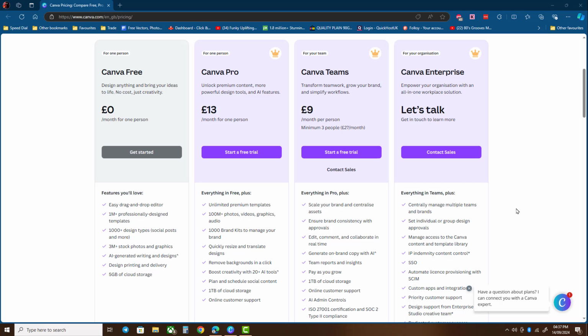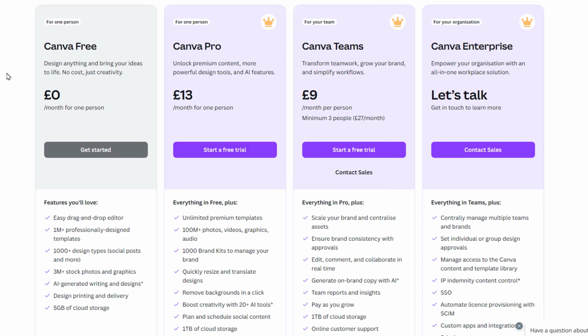Okay, so that was a look at Canva. So now we're going to compare Canva free to the subscription plans. So with Canva free, as we know, we get loads of templates, loads of stock photos. There's plenty there. It's a good choice. It allows you to download your designs, which some programs don't allow you to do unless you pay. It gives you 5 gigabytes of cloud storage. It's very good for a free option. It allows you to do a lot of designs. It's good enough for what I need.